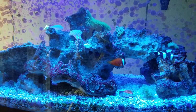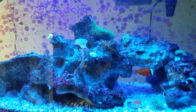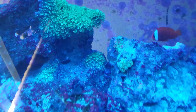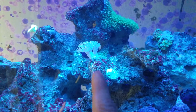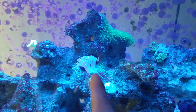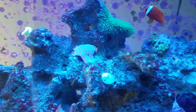Because I dose it naturally. You can see, well, this thing is just growing awesome. Remember that little piece that was there? It is growing, and then there too. And the frag plug, this pulsing Xenia was here, and it totally just started separating from the frag plug, and it got into the rock. It walked from here to here. That's funny.